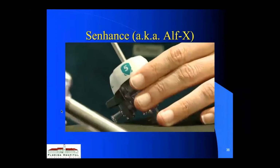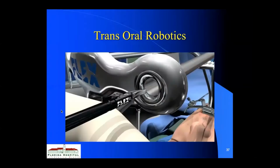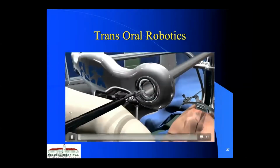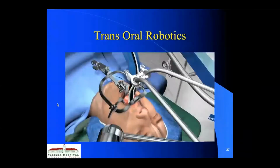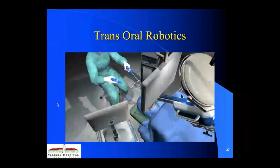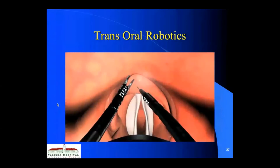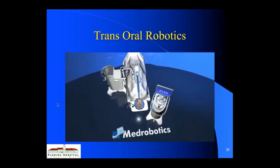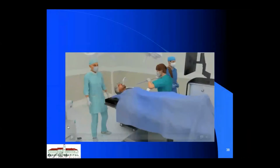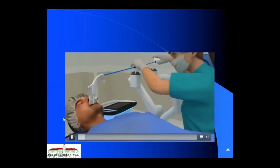One of the things is that it can go through your existing trocars for minimally invasive surgery, and it does have haptic feedback. There is transoral robotics, which I think is going to translate into transrectal or transurethral robotics, and maybe there's even transvaginal robots that are coming out. I think this is a great tool, and this is just going to continue to get better as we move forward. This is an example of, as I said, a transoral one, this MedRobotics system. This is a new system that just has been FDA approved only several months ago, called the Oris system.